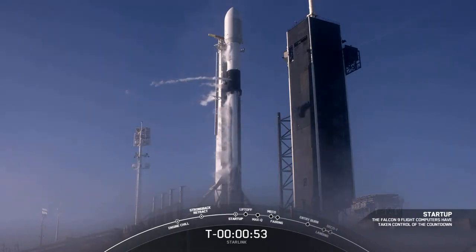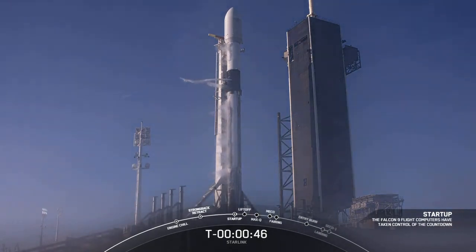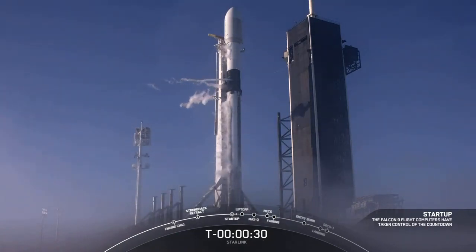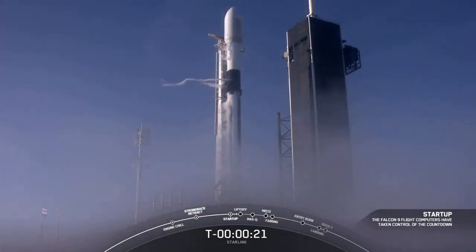Now we're waiting for the go for launch from the launch director in a few seconds here. Starlink, Falcon 9, LD is go for launch. And there's that call out that we are go for launch this morning. So at T-minus 30 seconds, all systems are go for launch. So let's listen into the terminal count and watch as Falcon 9 takes our Starlink satellites into orbit.